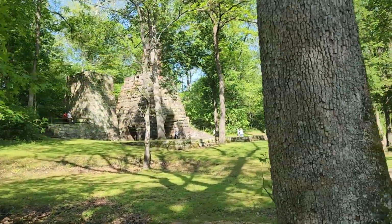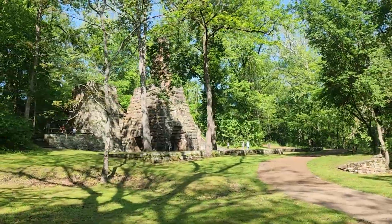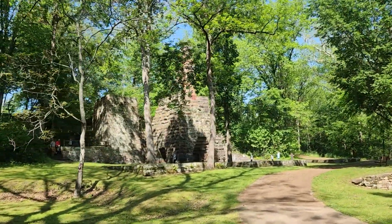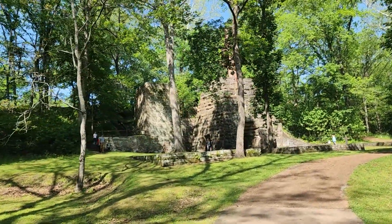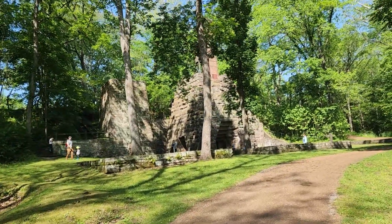Families come here. We've already seen lots of families out here taking pictures of their kids. I've seen prom pictures taken out here. People get married here. Picnic shelters, playground equipment for the kids. All right, we're gonna get up here and see what this is all about.